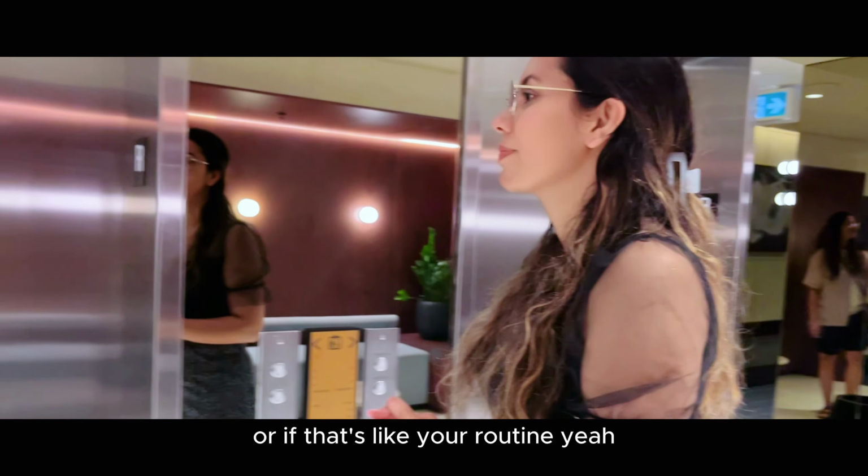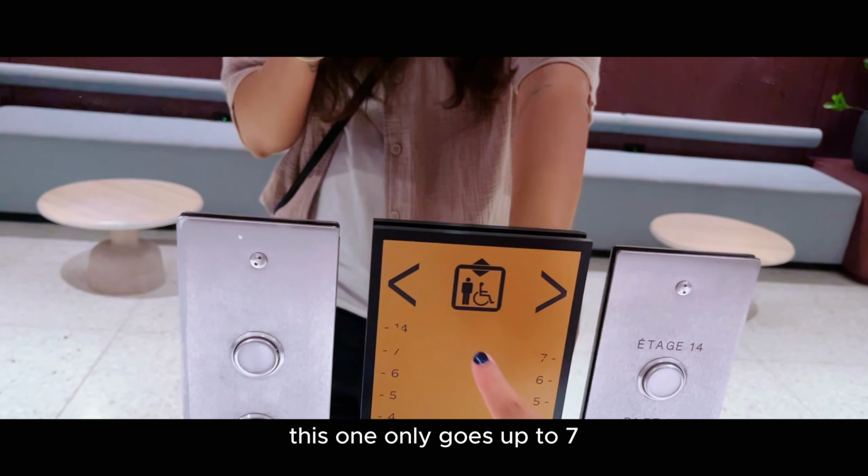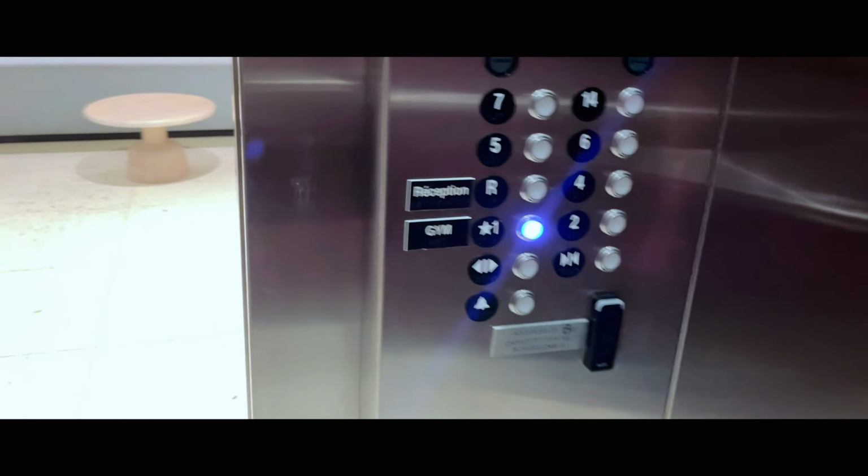Yeah. Elevators are also this way. This one only goes up to 7. This one goes up to the rooftop. Also, if you have to go to the floor where your room is, you have to scan your key card on this one. Only then those buttons would be enabled. First floor. Yeah, also I think the gym is 24 hours, right? Yeah.